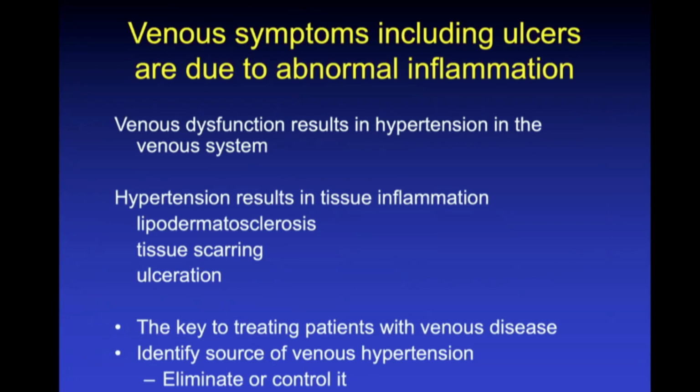So I'm trying to determine what is causing this inflammation. If it is truly venous disease, it's venous hypertension, because you get dysfunction in the venous system. That causes hypertension. The pressure should be low in the venous system, and when it gets elevated, that then causes inflammation. It may be a pretty mild symptom day to day, but over years of time, this small amount of inflammation will build up and start to cause tissue damage.